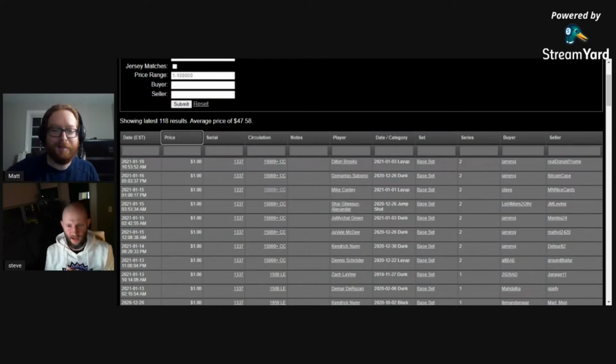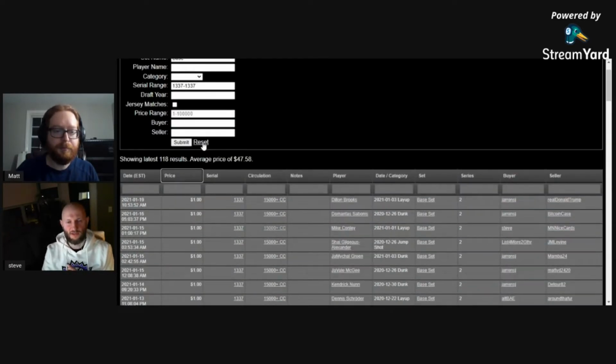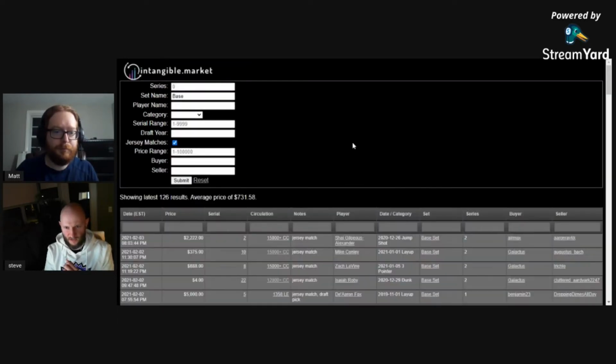Anyways, you can see that at a high level. Actually, you can clear the serial range and tick the jersey match box, and then search that. So these are all the jersey matches that have ever sold in base. If you clear the base set too, you'll be able to see every jersey match, everything, ever.